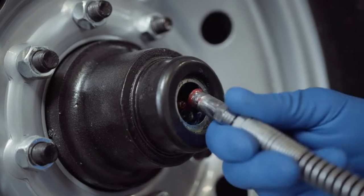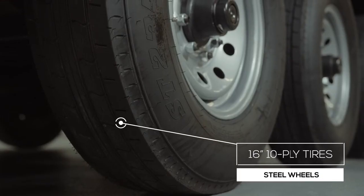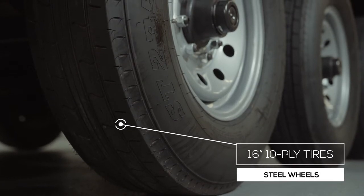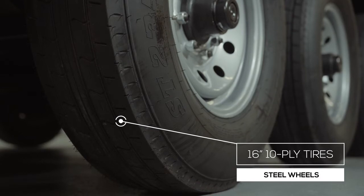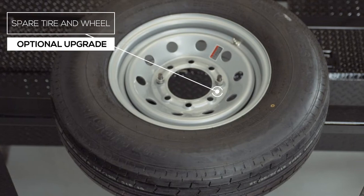Simple and convenient. And where the rubber meets the road is going to be 6 premium 16-inch radial 10-ply tires mounted on 8-hole high-grade steel wheels for maximum stopping power. There is also an option for an available spare tire and wheel which mounts on the front of the trailer.